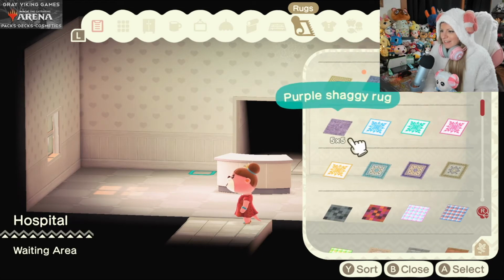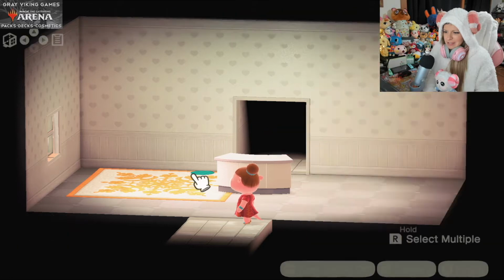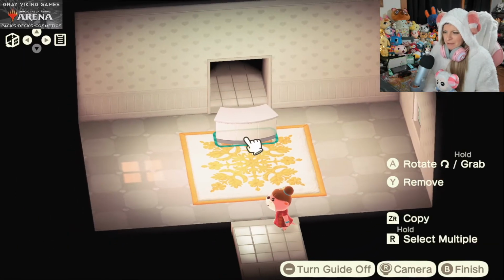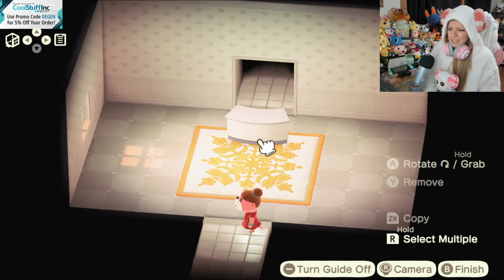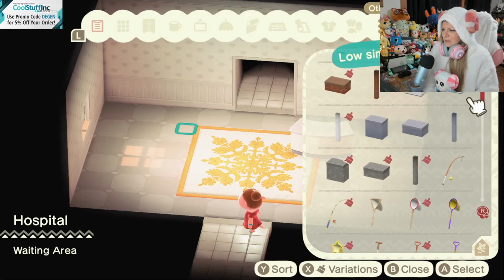Let's pick a fun rug. When you come in, I know it looks like this goes here, but it's blocking the entrance to this room. And I know that this is where they had it placed when you come in, but come on, something about this seems wrong. I'm gonna look at counters instead.